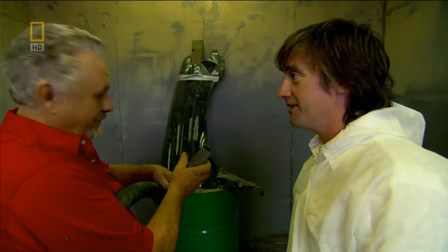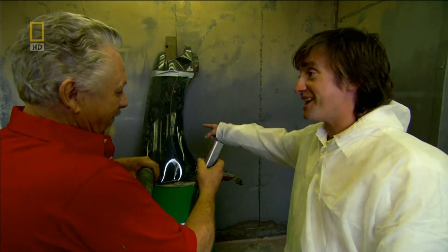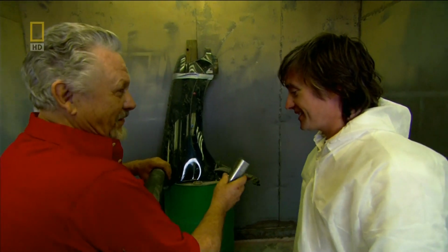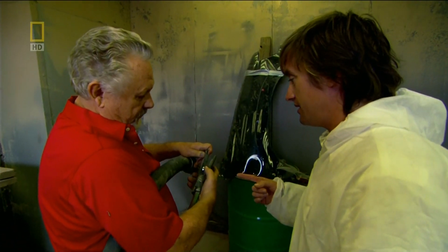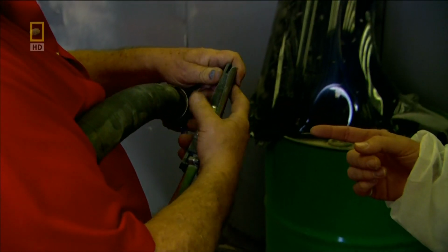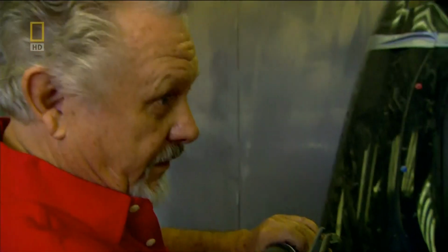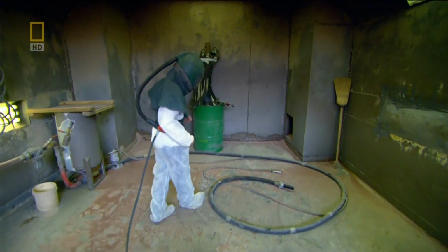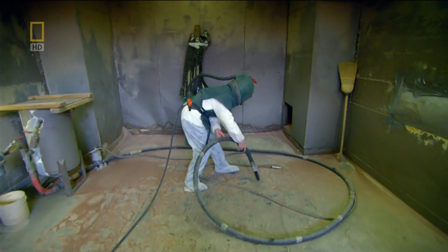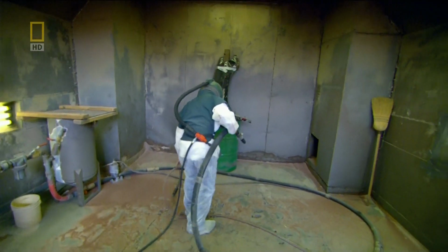I don't want to do it now. I'm blasting that, not me. Well, that's up to you. You're going to be holding the nozzle. Okay, so I hold that. This is a safety button. You press that in, press that down, and be ready for it to start. Right, well, this is the business end.